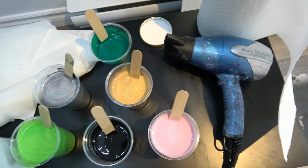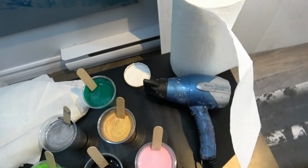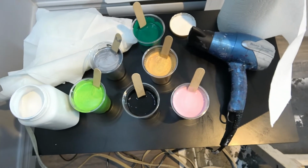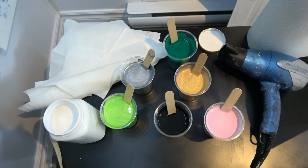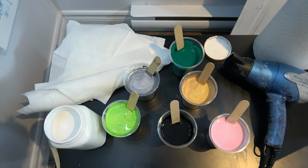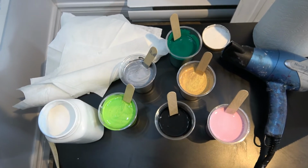So as you can see, I have my hairdryer. I have my little napkins here. Here also, my paper towels, just in case. So yes, let's do this Chaos Dutch pour for Marie-Lyne. Hope she's going to be happy with it. So cross your fingers, guys.